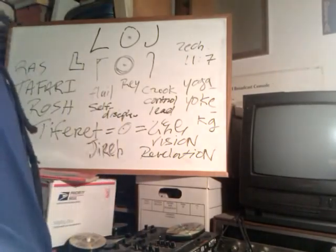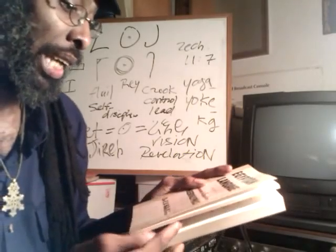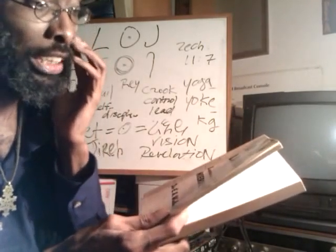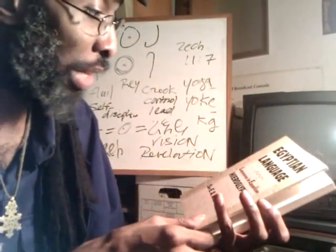But I have one more to actually share. And this one, you can probably get a free download of on the internet. But sometimes it's good to have a hard copy. But if you can't afford a hard copy at the present time, then try to get a free download so you can study, like, on your computer.